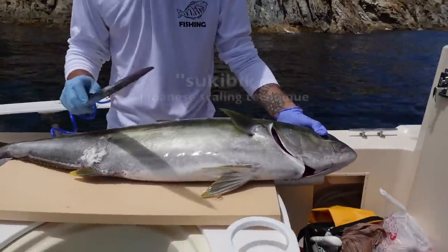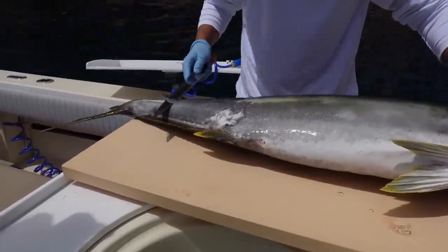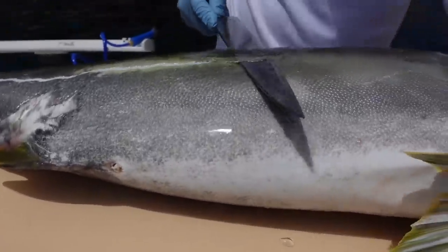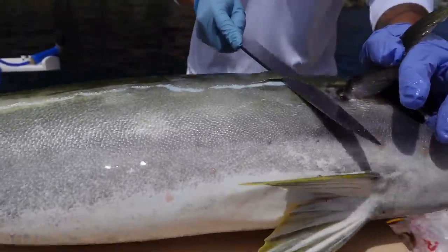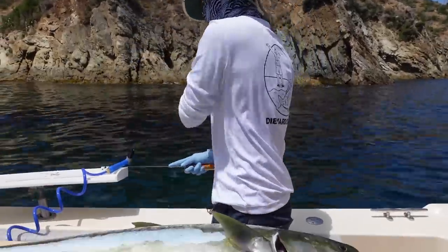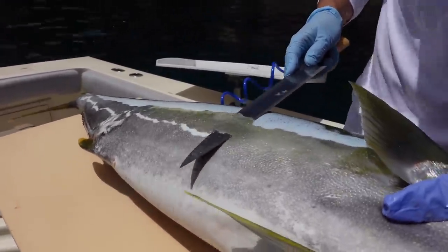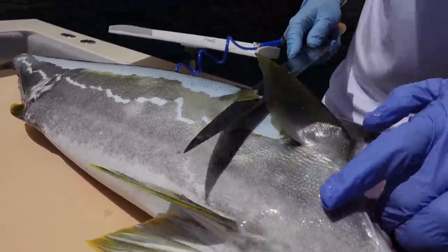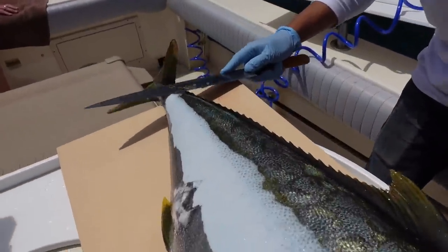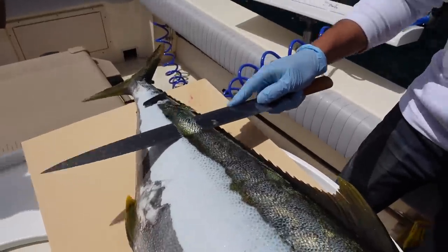So I'm going to do sukibiki. That's the scaling technique that we use in sushi. So we're just going to use the knife to take the scales off. So just literally cutting the scales, not going into the meat at all. See, that's all scale right there. And that's how we scale it. It's a more gentle way of scaling to ensure that you're not going to break any of that beautiful meat. You have to have a very sharp knife to do it though.